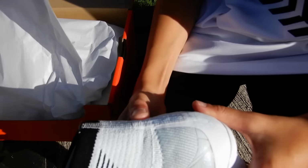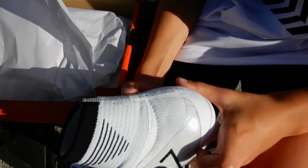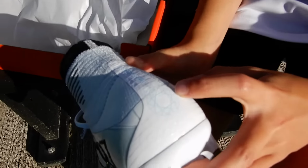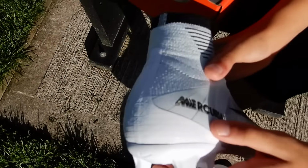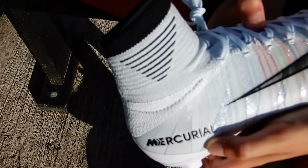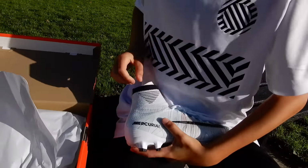Guys, look, it is LC, I can't read it, Del Nino 6709. Do you see that? And as you can see the Mercurials as well, and the sock boots. And guys, this looks pretty amazing. And let's take this out over here.